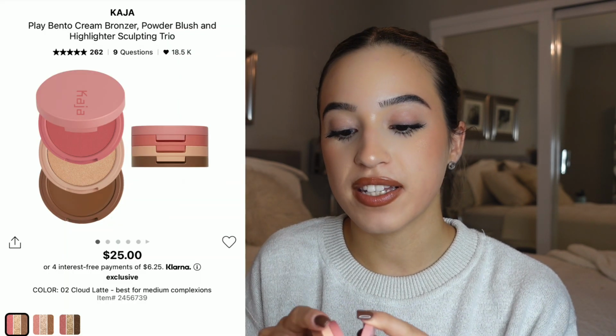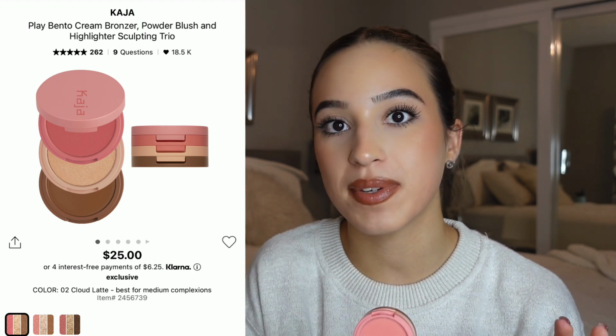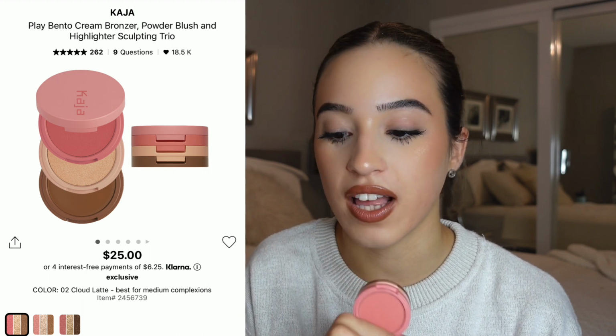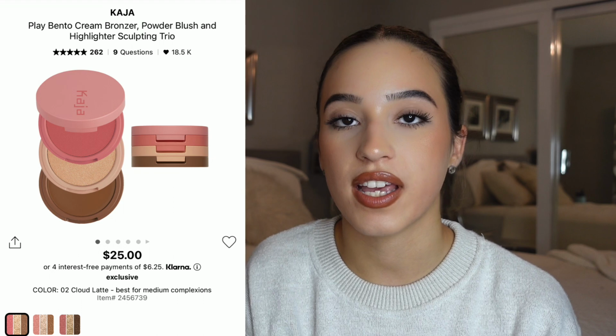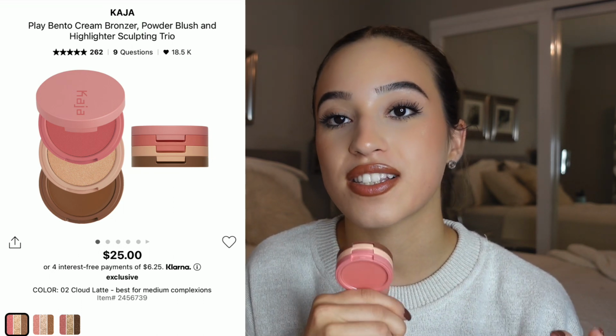Back to this Play Bento by Kaja Beauty. This blush is extremely pigmented. It looks so good on the skin and definitely does not look like it is just a powder blush on the skin. It definitely looks like you've layered a few things on your cheeks, so that is so good.